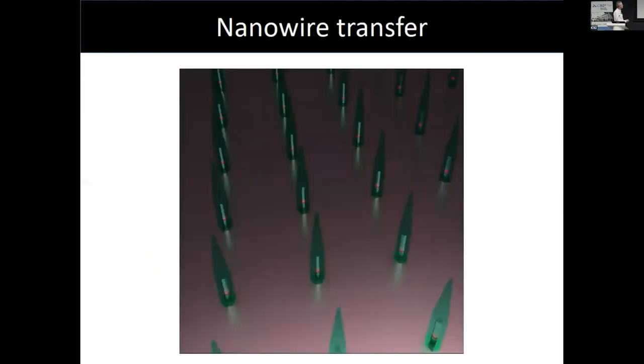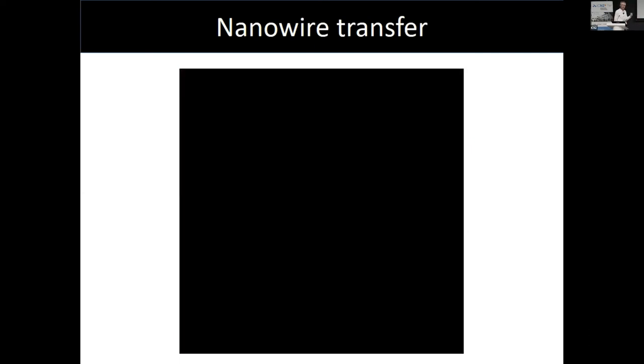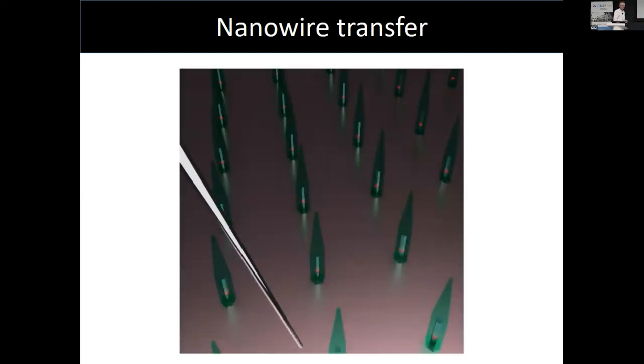And I have a movie coming up. Is it saved during the, yeah, it came with a memory stick. There you go. So this is, of course, artistic. But it's kind of what we do. Of course, it depends on the student. Some students are really good at this and some will never master it. And I will never master it. So it depends on the patience and training abilities.